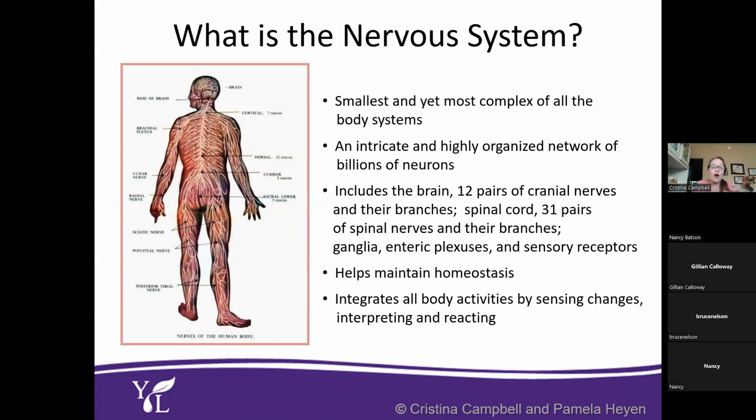And it integrates all body activities by sensing changes and interpreting and reacting. Think of how you sense if you put your hand on a burner, how you interpret, oh, I'm going to burn myself if I keep my hand here, and how you react by pulling away because of the sensory perceptions of that nervous system. It's that simple. This does not have to be complicated.